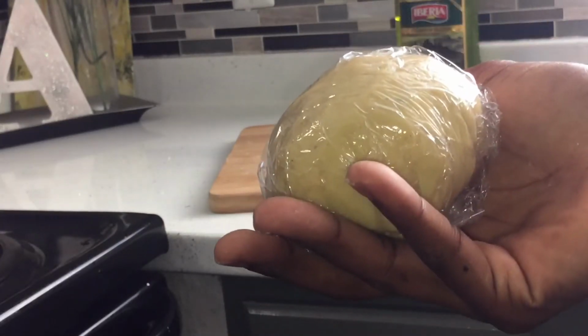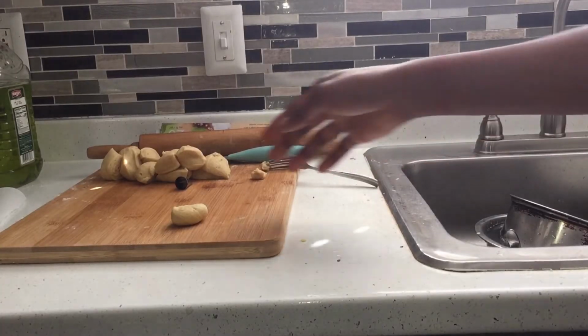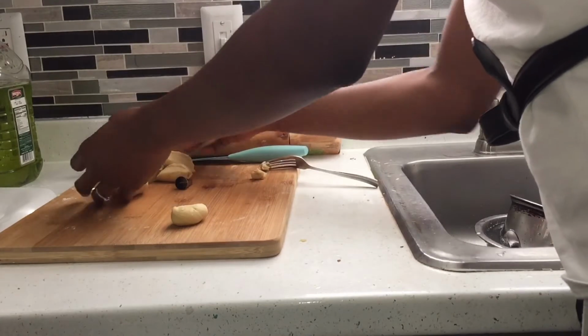Okay, so let me roll it. So now, first thing we have to put it in the fridge, then we come back. Now, put it in the cup for 30 minutes.